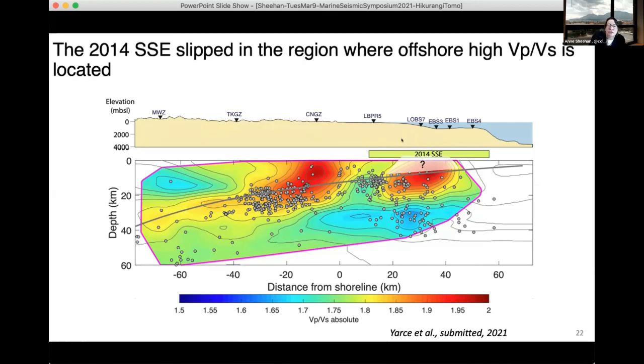And this shows where the region of the slow slip event, which actually was along the plate interface. So it's in the region where the high Vp/Vs is located.